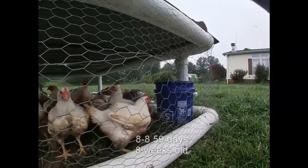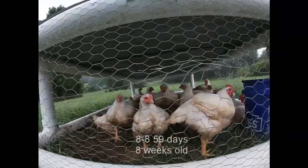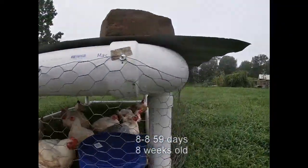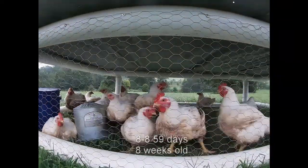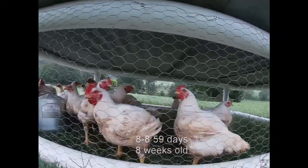Big day for the meat chickens today. They are 8 weeks old. Look at how big they are. Look at this big boy right here. He's a big boy. And we've quit feeding them today, because today is the day they graduate to the freezer.